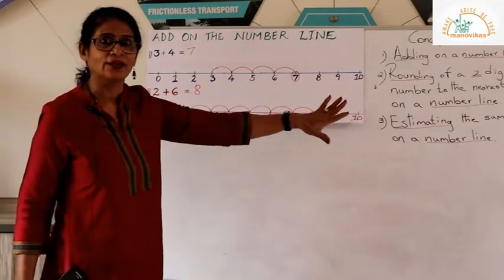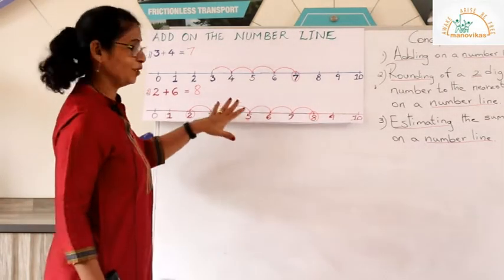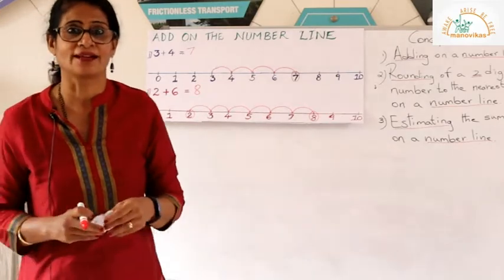So I think the concept of adding on a number line is clear. Looks like you have understood. I can see all smiley faces around.